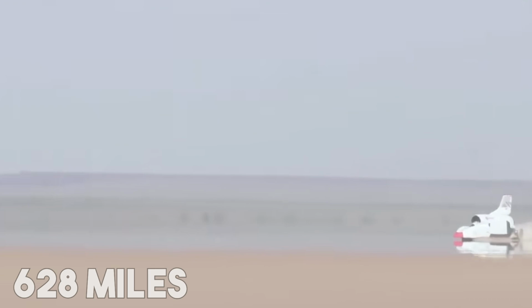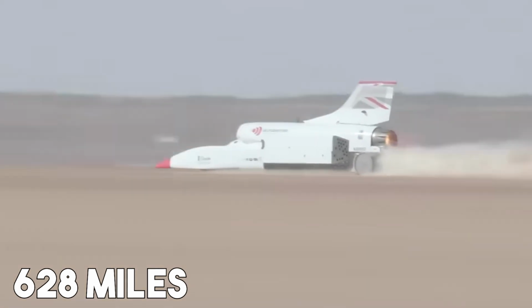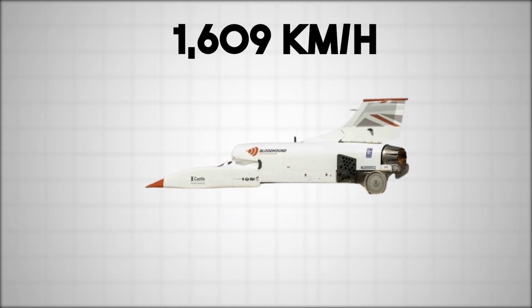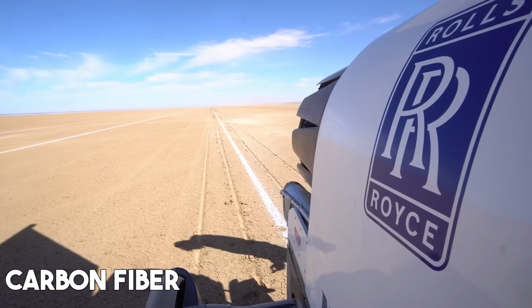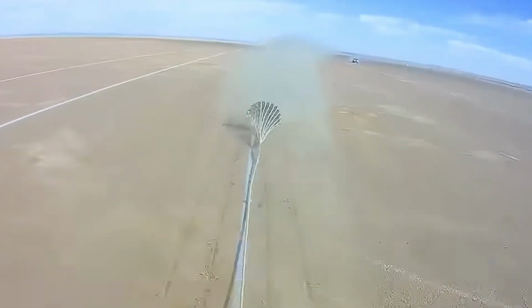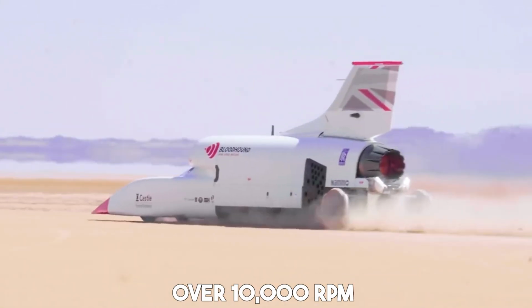Current top speed: 628 miles per hour or 1,010 kilometers an hour. Target speed: over 1,000 miles per hour or 1,609 kilometers an hour. Testing site: Hakskeen Pan, South Africa. It features carbon fiber monocoque construction, aircraft-spec braking parachutes, and custom forged aluminum wheels rated for over 10,000 RPM.